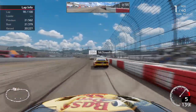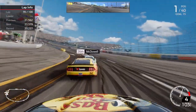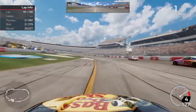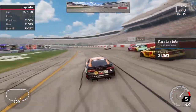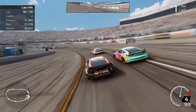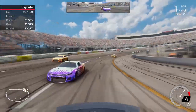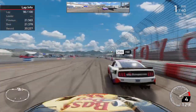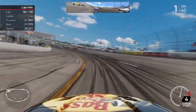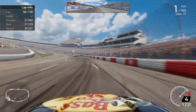Still got lap traffic to deal with, but we just got to be smart here. So we're coming back to 5 laps to go here at Richmond. 34 is going to be a rival, of course. Gonna watch him. There we go. Get around him. Get around the 50, who, I thought he blew a motor earlier in the race, but he's back on the track. He's probably several laps down, but he at least didn't DNF.